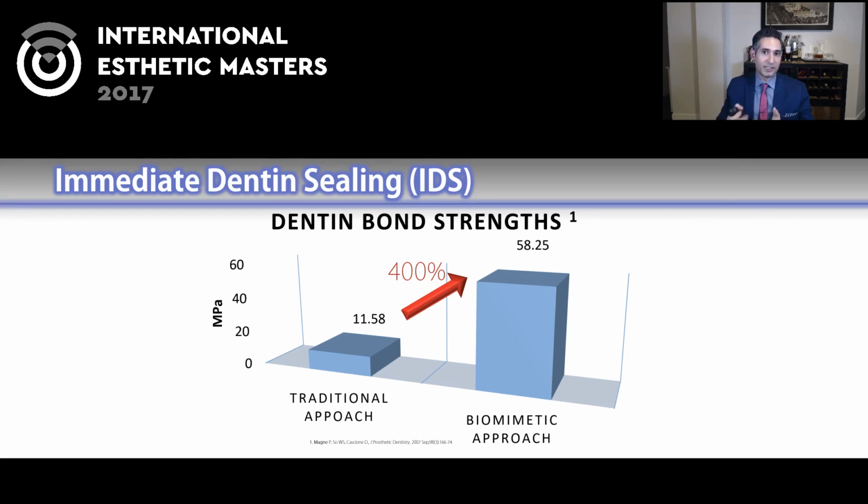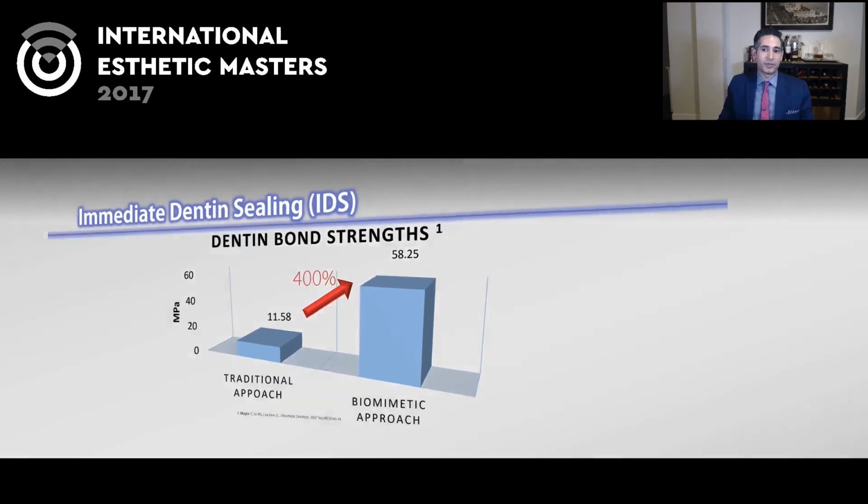And this is the technique. This is the part where I'm saying that this will help you do restorations and full mouth rehabilitations more confidently, knowing that the adhesive restorations will last just as well, if not better, than traditional approaches, with the advantage of saving more tooth structure.